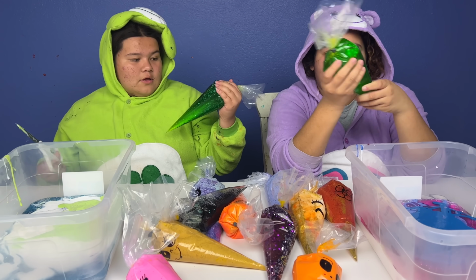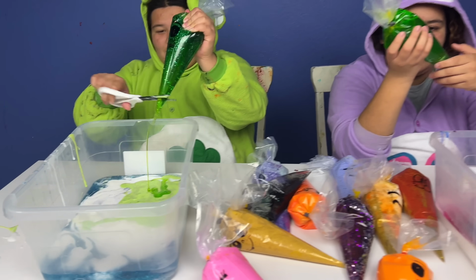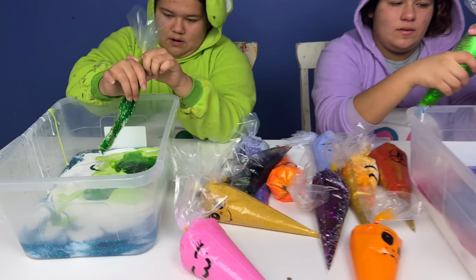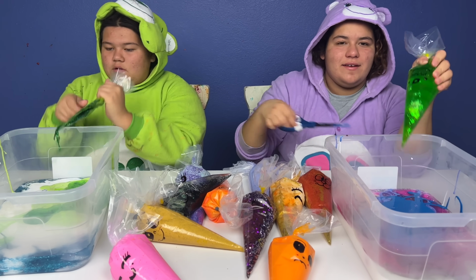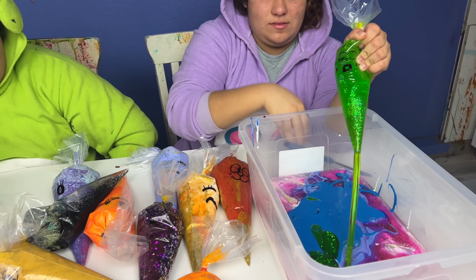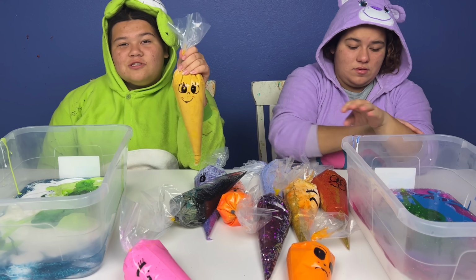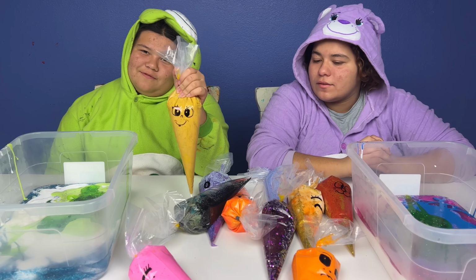Okay, I'm gonna cut it. Make it like this. Look at that. Okay. Okay, here, look at the face. Guys, I'm gonna choose SpongeBob, and I think Dad forgot that he has two teeth.